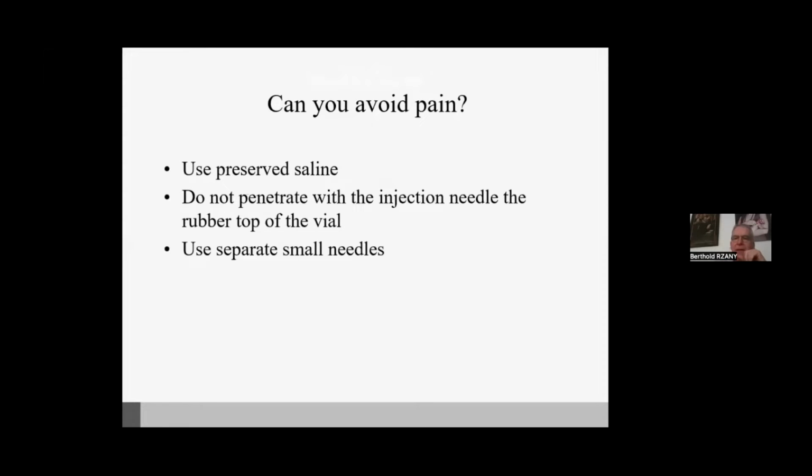I'm specifically interested in the pain issue because how do you differentiate yourself from a colleague who uses the same toxin? I was told by my patients that I'm injecting less painfully for them. And what might be the reasons for that? It might be because I'm so cool and patients are really relaxed and it makes this kind of immediate hypnosis. But the two things I always do is I use preserved saline.